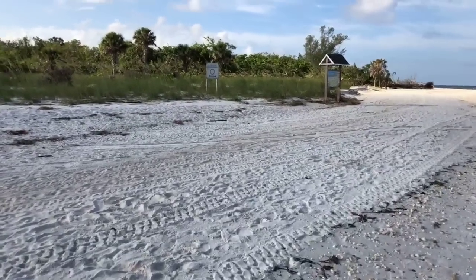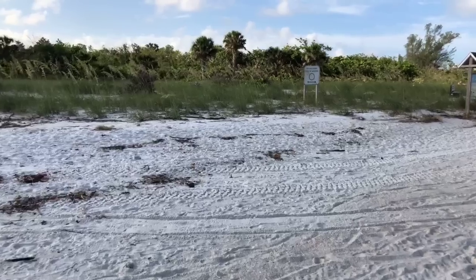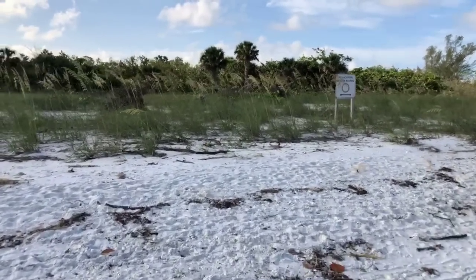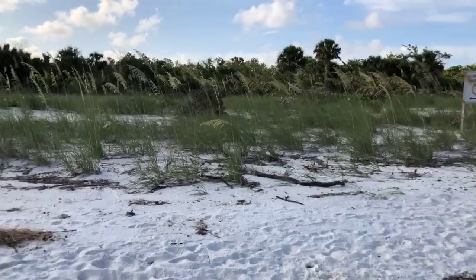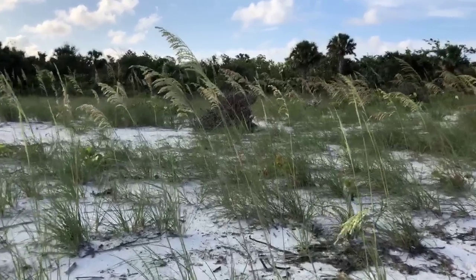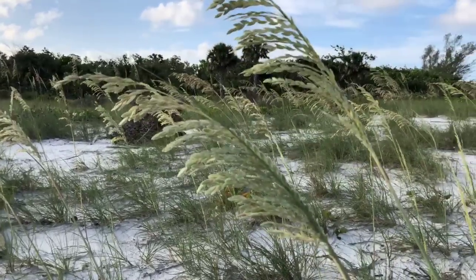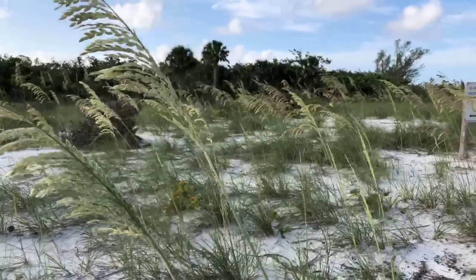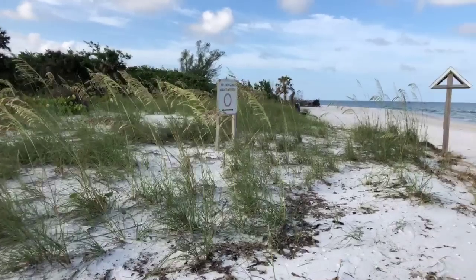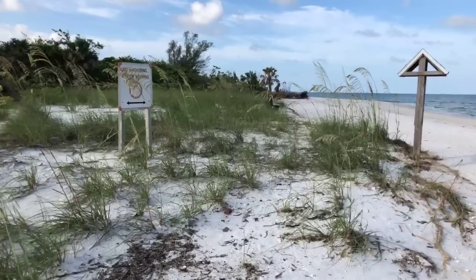Look at all these beautiful sea oats up here. Just blowing in the breeze, just swaying in the breeze. The sea oats. Protected by law. You can't walk in them or pick them. Don't set your beach chairs up there.